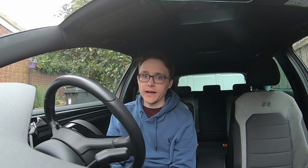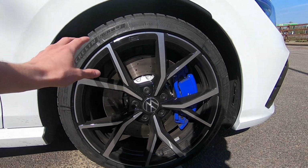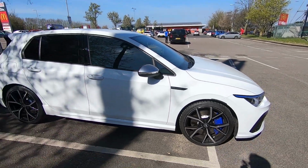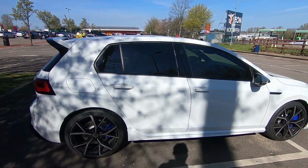But the R for me has that whole package where it's kind of 90% as fun, but 99% as good in so many other areas compared to so many other cars. And I think that's just a trait that is very difficult to beat. So it probably is worth the little step up. But I get the GTI, I get the Clubsport, and a brilliant car at that.